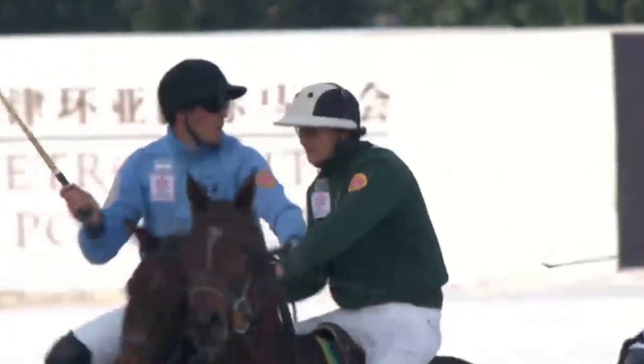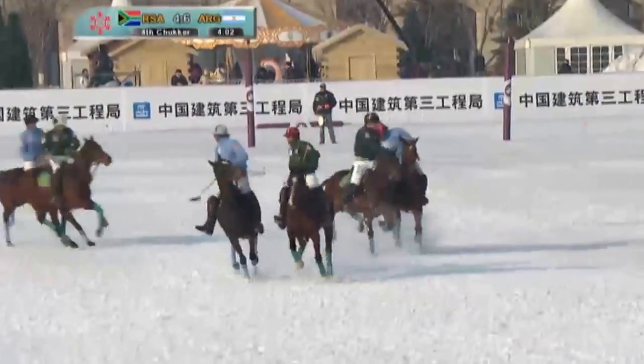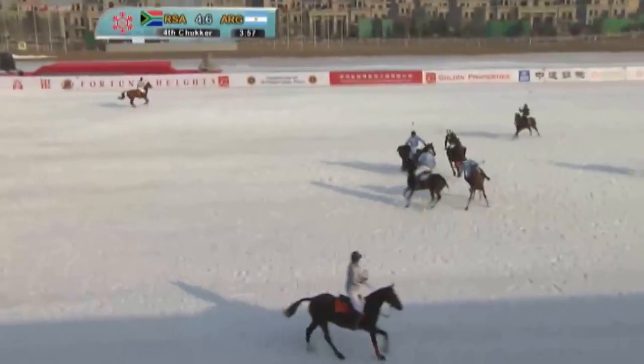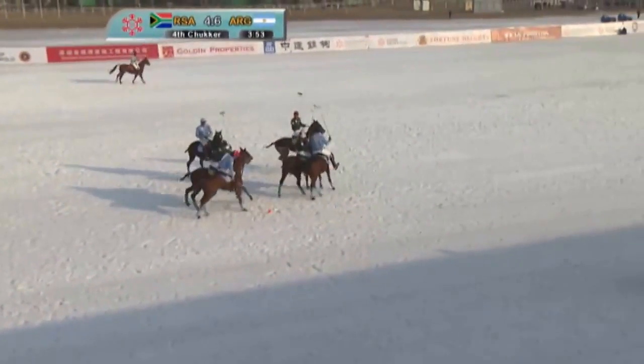Here it goes, through the ruck. Matthias Vial from the back doesn't quite get hold of it. Guinazu does so, but his shot hits Vial's pony. Now the pony treads on it. Tom de Bruin, Watson's there. Watson plays a backhand, it also hits a pony. Guinazu coming around the corner with it.